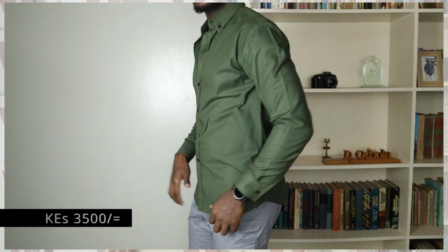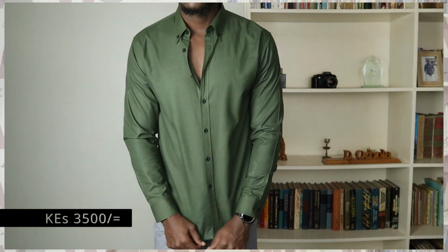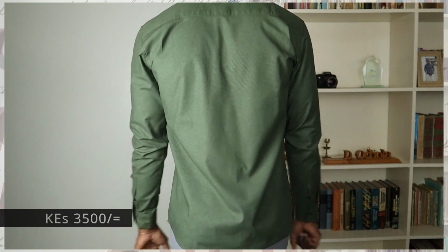So if you guys will order, if you're a size large, for the previous shirts that I showed you, order an extra large because they run a bit smaller, and the pants as well. So if you're a large, order an extra large. If you're a small, order a medium. If you're a medium, order a large, if that makes sense.